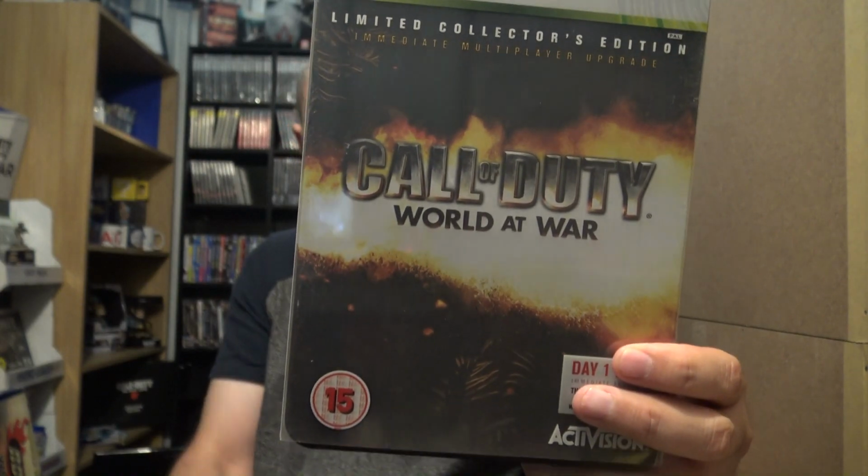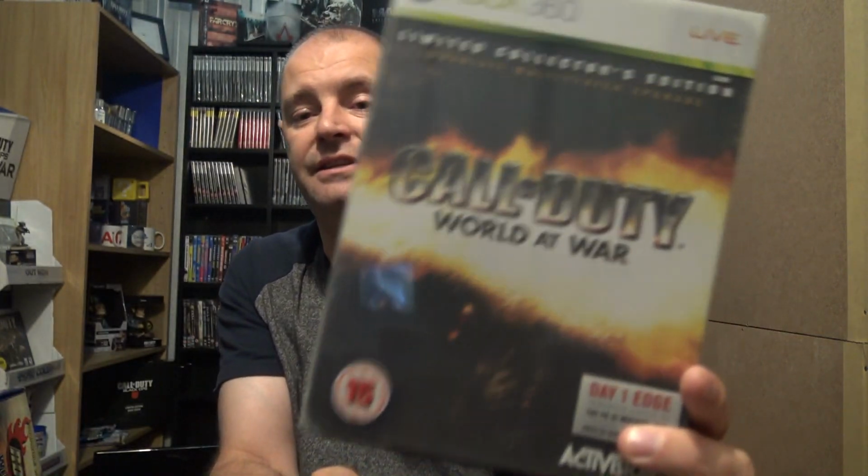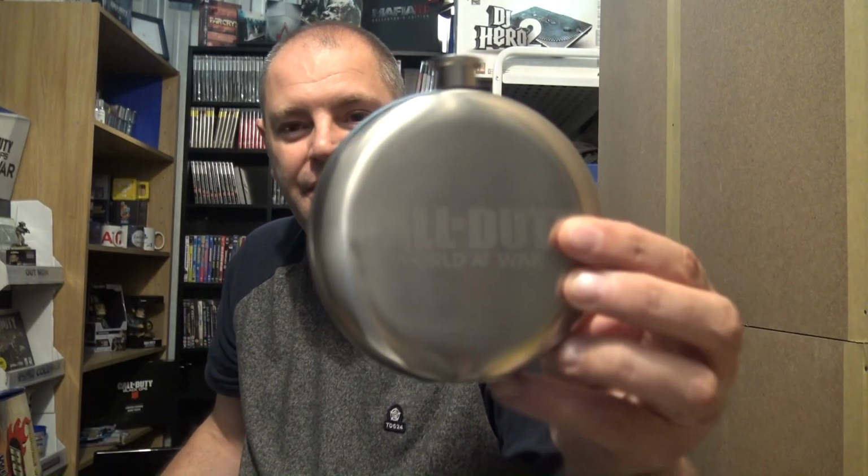This is a limited collector's edition, and the game inside is completely, officially sealed. This is Call of Duty World at War. Like I said, limited collector's. It's for the 360, but it's got the slip cover, the big metal tin. Like I said, the game is still sealed. It's a cracking game as well, really is. And it comes with this hip flask. That is beautiful.